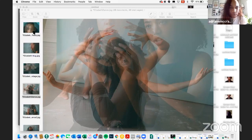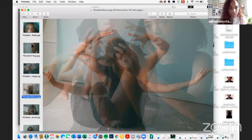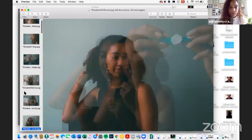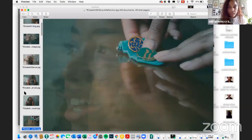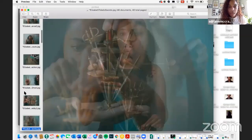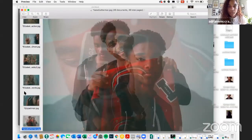So I'm gonna scroll through a couple of these quickly. This is Elizabeth in her dance bag. She brought a dance bag and ballet shoes, a Girl Scout pin. And so I wanted again to break down the objects, their relationships to them, but also the moments that they remembered.